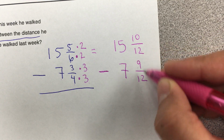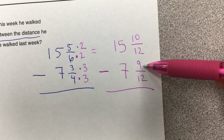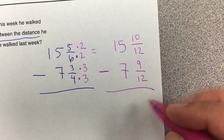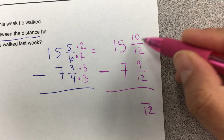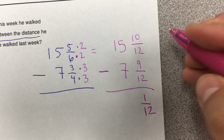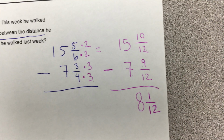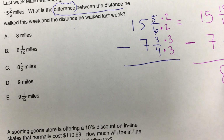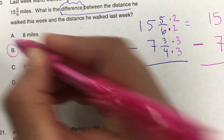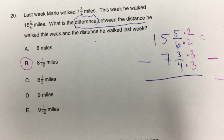Now I have common denominators. Whenever I have that, all I have to do is just subtract the numerators, but the denominator stays the same because they are common. They're the same denominator, okay? So 10 minus 9 is 1. 15 minus 7 is 8. And in here you have 8 1/12 miles, which is letter B. Okay, again, it's 8 1/12. First, you have to write it into a common denominator.